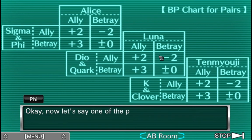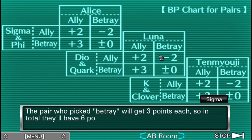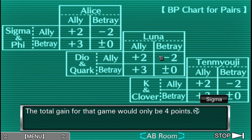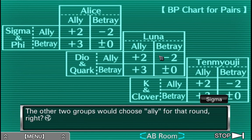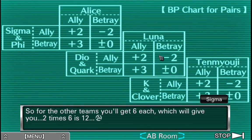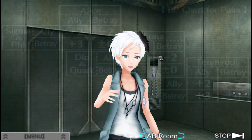Now let's say one of the pairs chooses Betray. The pair who pick Betray will get 3 points each, so in total they'll have 6 points. The solo they betray will have 2 points subtracted, so total gain for that game would be only 4 points. Now the two groups would choose Ally for that round, right? Yeah. So for the other teams you'll get 6 each, which gives you 2 times 6 is 12. Plus 4, 16 points total.